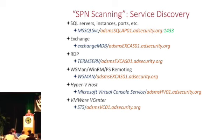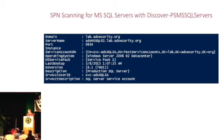So I wrote a PowerShell script that does this. And it just simply looks for that MSSQL service principal name. Now, this can be run as an admin, this can be run as a user, no admin rights are required. And it leverages the functionality you get in PowerShell version 2, which is on Windows 7 and 2008 R2 by default. So as you can see here, you can get a lot of information as a user about what's out there as far as SQL goes, such as the SQL service account on the bottom.